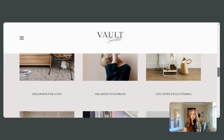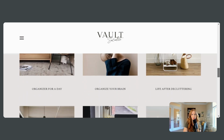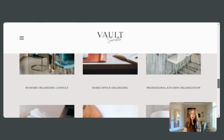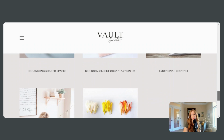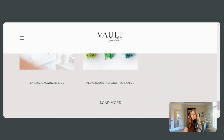That's really going into the thought leadership behind why our homes need to be organized, because they affect our brain, and we need to keep that sorted out too, because our brain is like one big filing cabinet that's often cluttered. Going on and on, professional kitchen organization, home office organizing, the in-home organizing consult, telling people what to expect when you come to their home, dealing with emotional clutter, so another thought leadership piece, and then pro organizing, what to expect, because some people have no idea what to expect from a professional organizer. They think that it's going to look like The Home Edit.